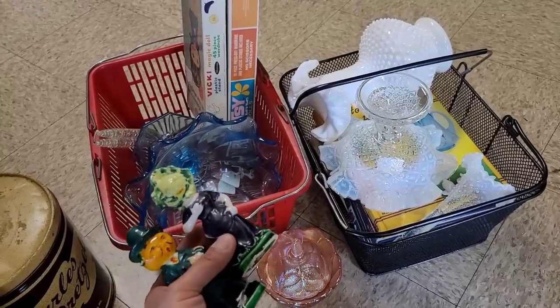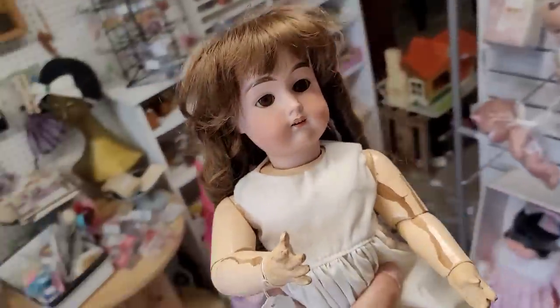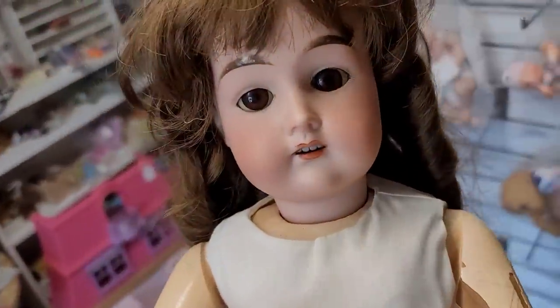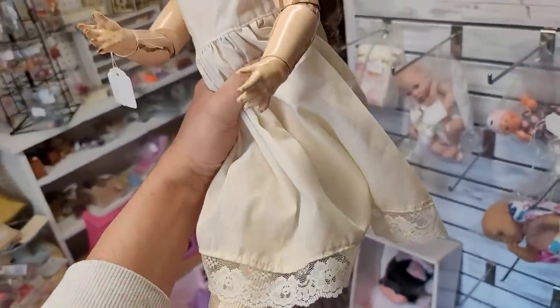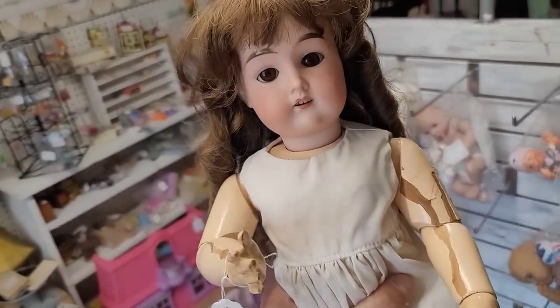So we'll wrap it up outside. Psych! We're going to get her. I can't. I love the unusual face sculpt to her. And I like the wood body with the condition issues. So, little girl, you're being saved.